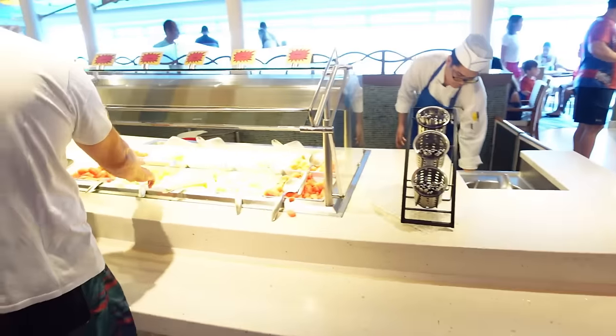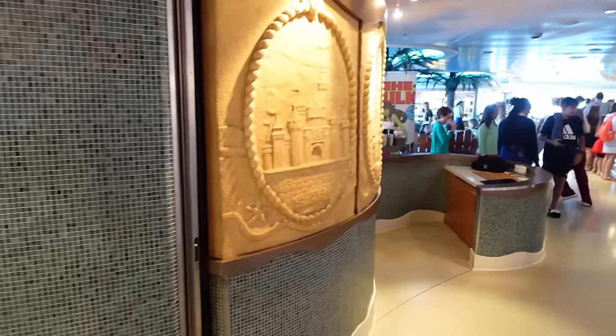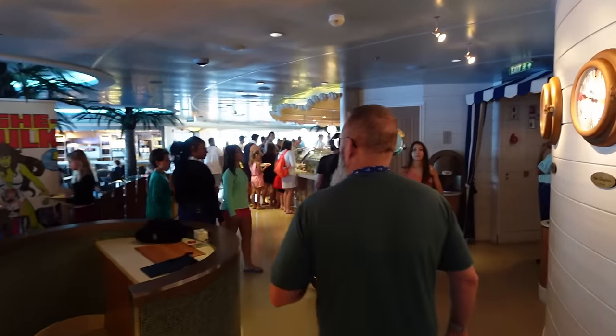Some nice fruits just down there too. Yeah, very impressed. There's a lot of choice. Something for everyone. The food so far on here has been great. And then it also extends into here.